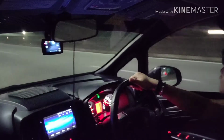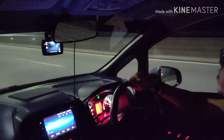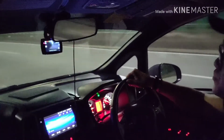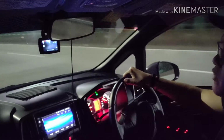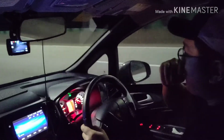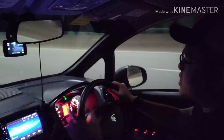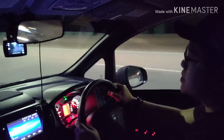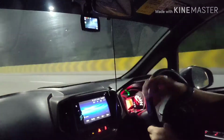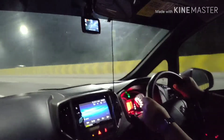So how does this car drive? I mean, if you don't push it, it's basically the same car as any car like my Vios or Toyota Vios or Honda City. So what does this car differentiate from other cars? We're about to find out. But if you push it, this is where the car comes alive.